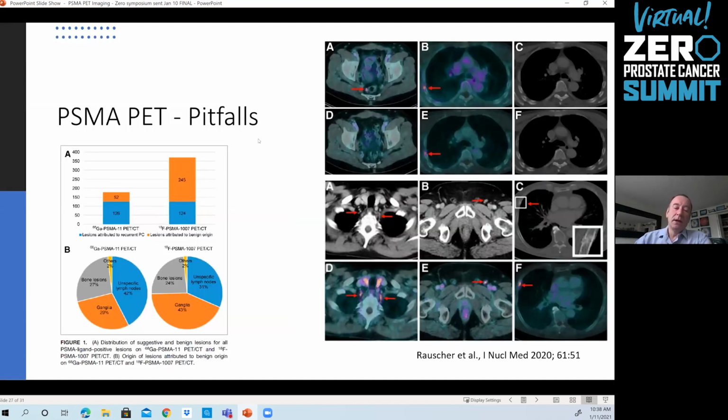One thing that I want to mention that you will probably see in the reports is that sometimes, as I've shown you from the very beginning, there are some areas that show normal expression of PSMA and activity on the PET. And sometimes we see lesions that have PSMA PET activity, but they're actually not malignant. So this study showed that bone lesions or lymph nodes or some neural ganglia sometimes can have PSMA PET activity, but they're benign lesions. And these are some examples here.